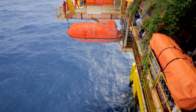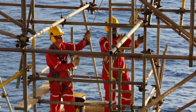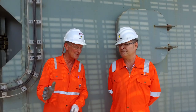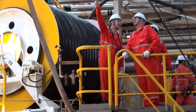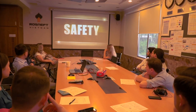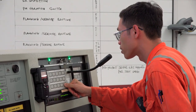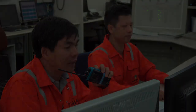Not only committed to deliver the project in October 2018, the Rosneft Vietnam teams have placed great emphasis on safety performance. Safety is our number one priority. We've operated, constructed, and drilled for over 16 years now without a single lost time incident. A key element to make our vision safe and reliable is about leadership, about the competency of our people, especially for the frontline people who are working offshore day to day to manage this operation.